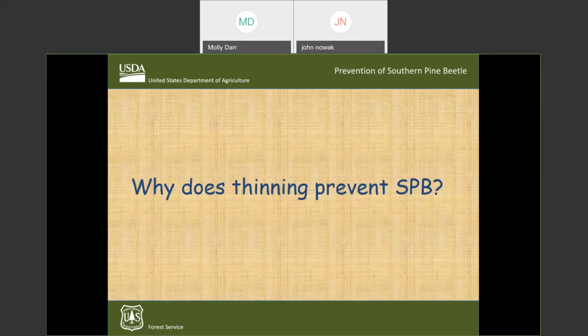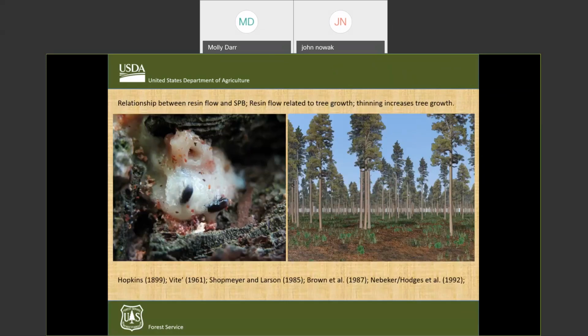So why does thinning prevent southern pine beetle? In forestry class, I know I learned that the healthier trees produce more resin and they're more likely to pitch out those beetles. I think that's definitely true. There's been a whole host of work on that, down here on the bottom, that talks about resin flow and the ability of individual trees to protect themselves from southern pine beetle.